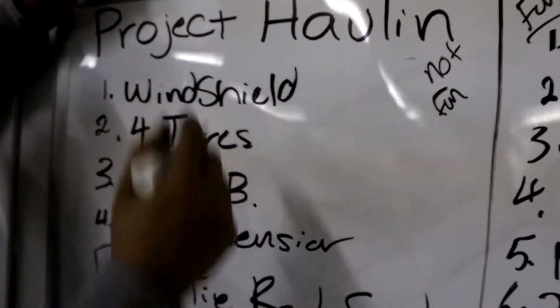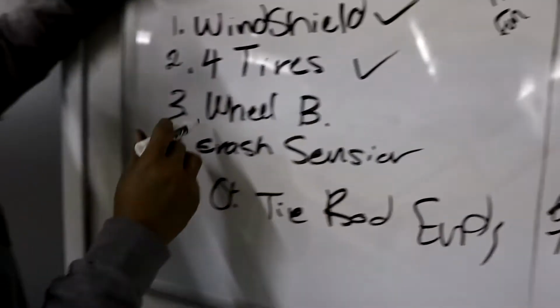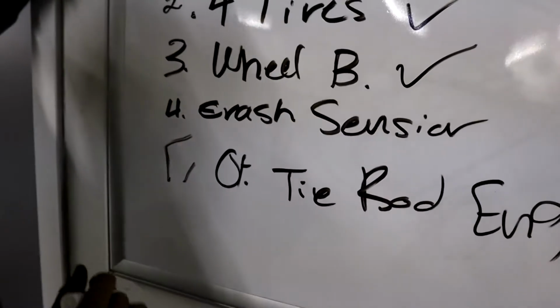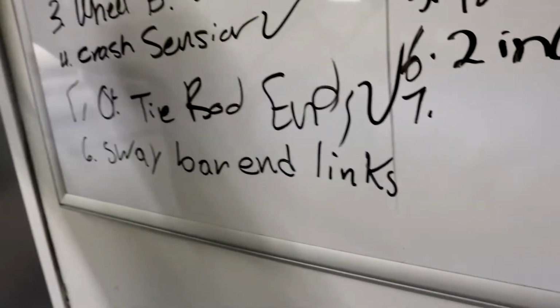So windshield, let's check that off. We got this. Four tires, they become sooner than later. We got that in the list. Wheel bearings are already in the mail. Crash sensor, already in the mail. Tie rod ends, they were already ordered as well. One thing that we didn't talk about. Look at your handwriting, so much better than mine.